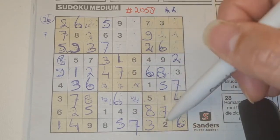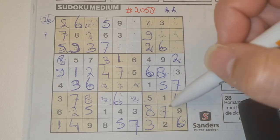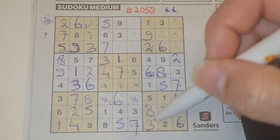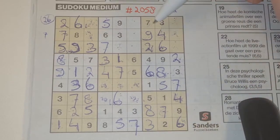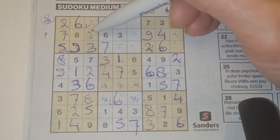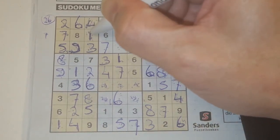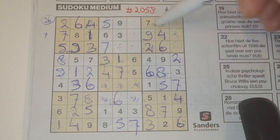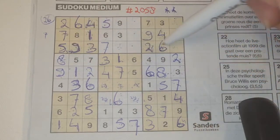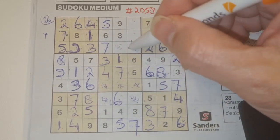1 number left in this column for the number 1, 2, 3, I believe. No, 3, the 4 is missing. Now we have a 4 here, so this box cannot be a 4 anymore. This box should be the 4, and this should be the 1. 4 in this row, 4 in the second row. So in the third row, only 2 places for the 4 should be here or there. We see there 4, no 4 there, 4 should be here.